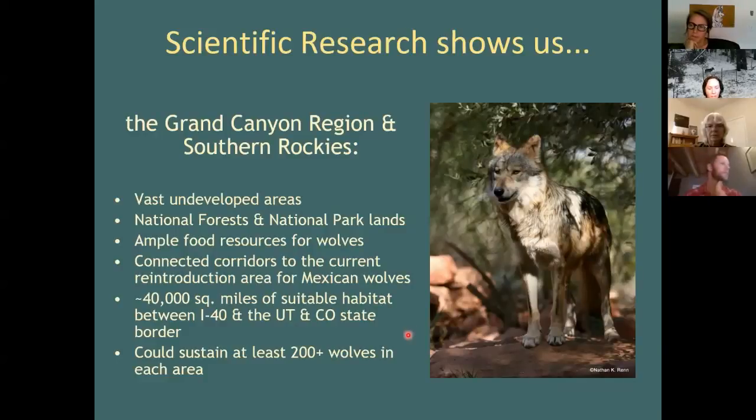And the area just north of I-40, between I-40 and the Utah-Colorado state border, would add an additional 40,000 square miles of suitable habitat, and even more if we looked at the potential suitable habitat in the states of Utah and Colorado. And each of these core population areas could sustain at least 200 or more wolves.